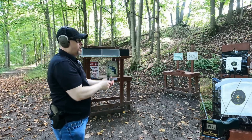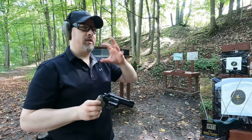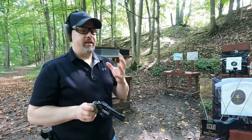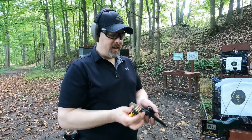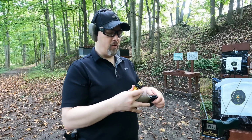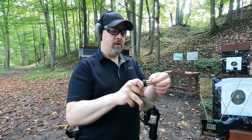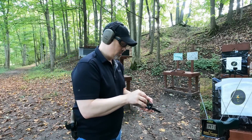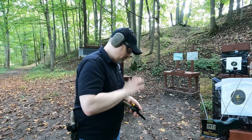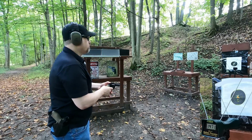Alright, so I'm going to load up some more because I want to make sure that I get a very good average on that. And if you ever wondered about my speed loaders, the basic Speed Bees, it's not the best carry loader because the rounds can fall out pretty easily. But it's a very good range loader. So I like to have that for out here plinking on the range. We'll keep going, see if I can get some more.